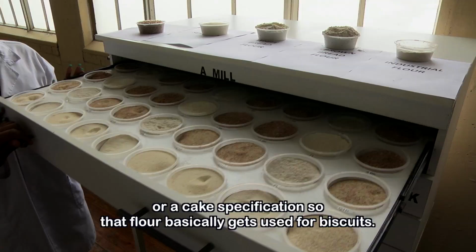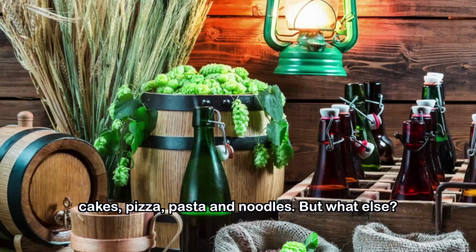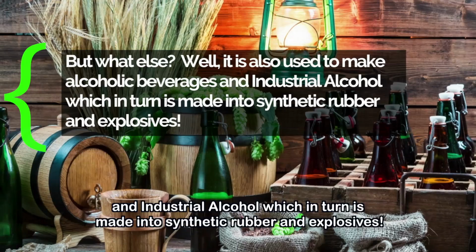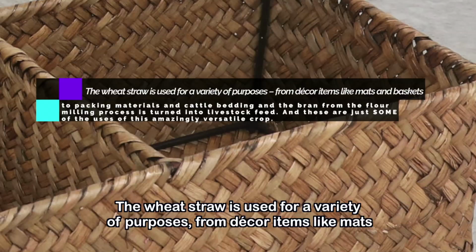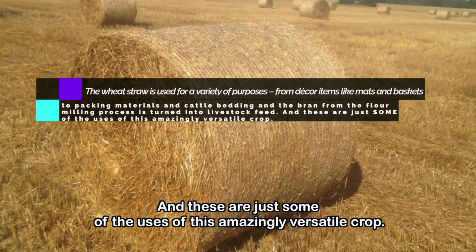What are some of the uses of wheat? Siyazi, wheat is used to make many, many different types of food, like isinkwa, amakeke, ipizza, pasta, and noodles. But what else? Well, it is also used to make alcoholic beverages and industrial alcohol, which turns out to be made into synthetic rubber and explosives. The wheat straw is used for a variety of purposes, from deco items like amameti, amabaskets, to packing materials and kettle bedding, and the bran from the flour milling processes turns into livestock feed, and these are just some of the uses of this amazing, versatile crop.